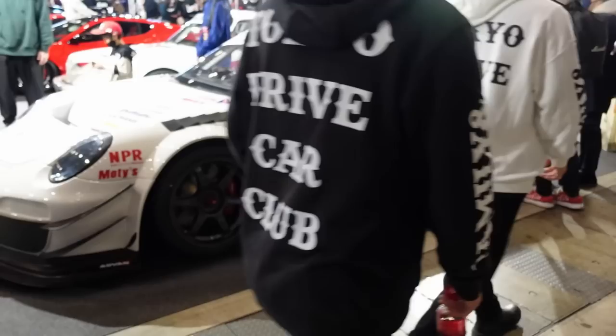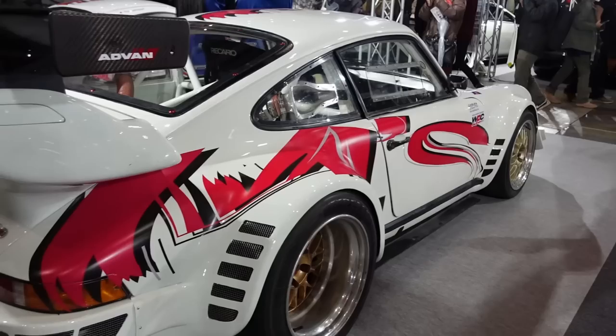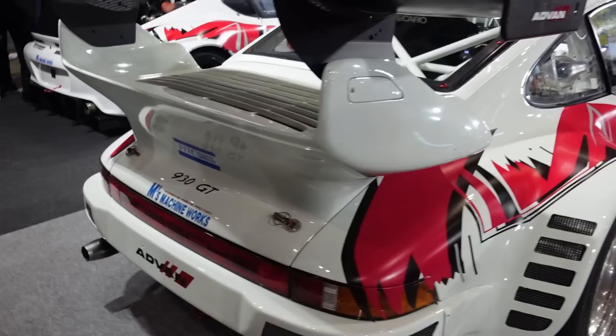There we go. And then the next door, looking at the sign, it's a 930 GT. Thank you. Look like you know what he's doing. So they're just so cool. I don't know anything about them. It has a Rockwell sticker in the windshield, but another M's Machine Works proper race car.